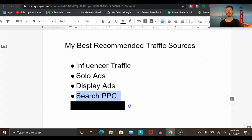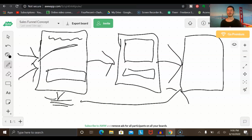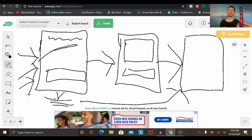And then number five is your own email list. So like I mentioned, when you are sending traffic, ideally what you want to be doing is sending it over to your landing page. The reason for this is because when people land on this page, they enter their name and email, and then they get put onto your email list.